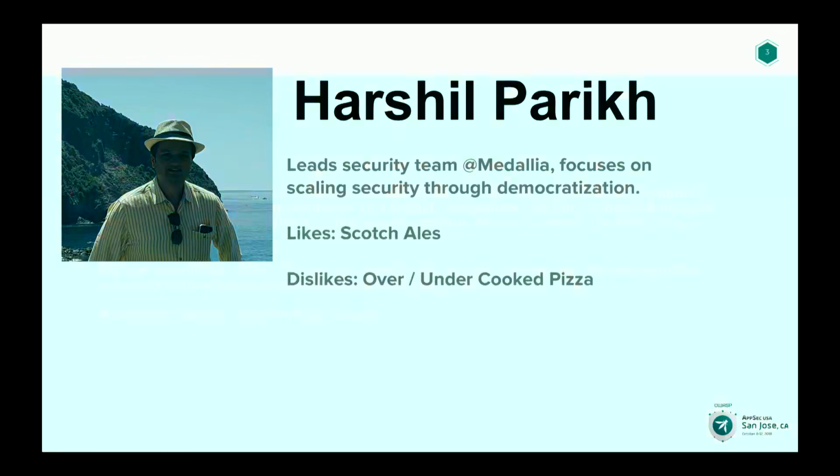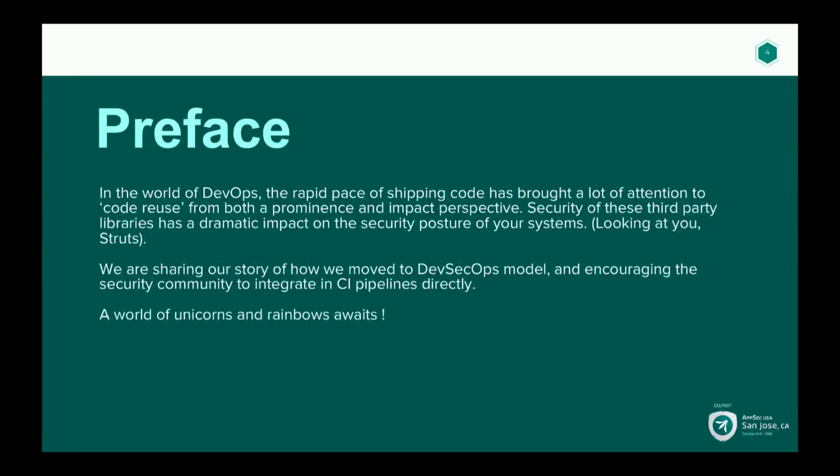Okay, so today, Tim and I will take you through a journey of how we realized that security of open source components is something important, how we came to prioritize it, where we initially started, what we learned from our initial approach, and where we are today with our current model, which is more aligned with DevOps.